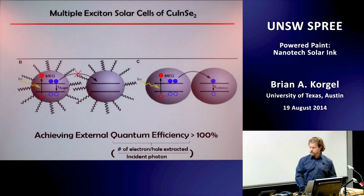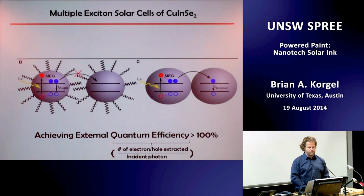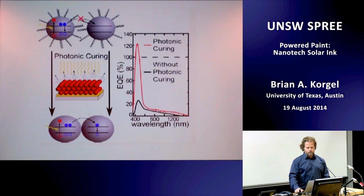One explanation for having external quantum efficiency over 100% is what if we're creating multiple excitons in the nanocrystal film, and we're actually able to extract more than one exciton per absorbed photon. There is some precedent for this happening in nanocrystal films. There was a paper out of NREL from Matt Beard and Art Nozick in Science on lead selenide nanocrystals, where they had peak EQEs of greater than 100%. So there was some precedent for it, okay? Clearly, we were getting this over and over again.